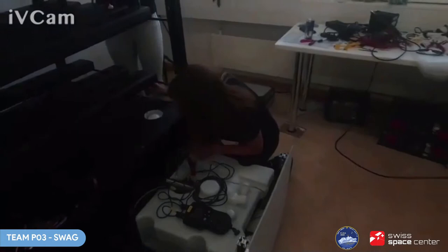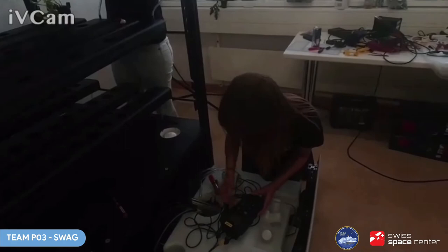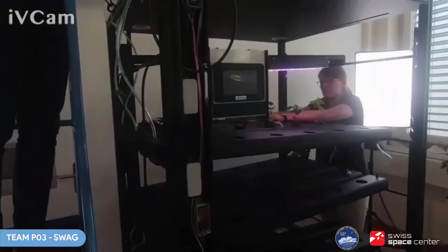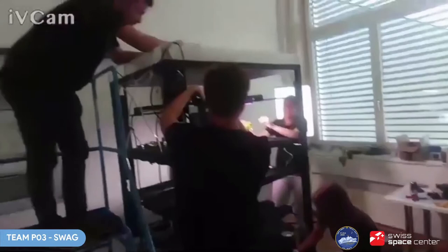We have sensors for measuring the nutrient content, the pH level, EC level, and everything it really needs. So all the sensor data from there goes up to the cloud and onto a screen on the dashboard, as you can see in the middle here. Right now Michael is installing it. I can see it. So everything is displayed afterwards on the screen.